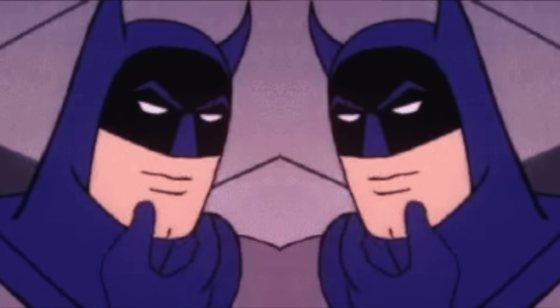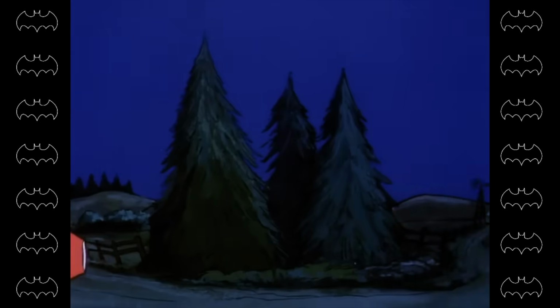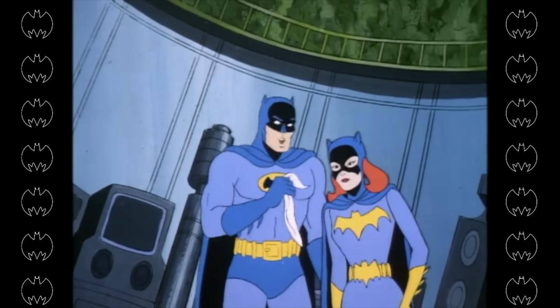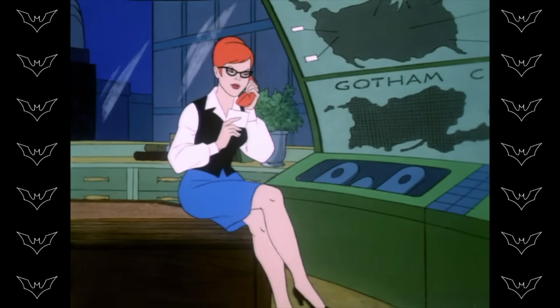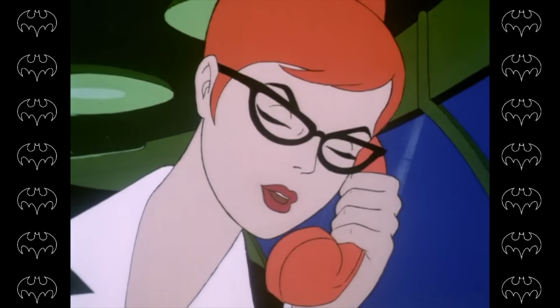Another change made was to Batgirl. Not her attire necessarily, but to the character overall. She shows up here looking just as she did before, but this time around, Barbara Gordon isn't an ordinary librarian, but rather Gotham's district attorney.